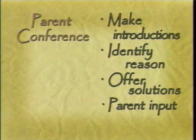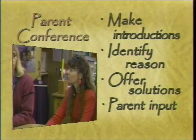Also, parent input is critical. Okay. What can I do to encourage him at home? Throughout the conference, ask for their feedback to assist in making team decisions. I was concerned, what are the mastery tests like? Oh, the mastery test?